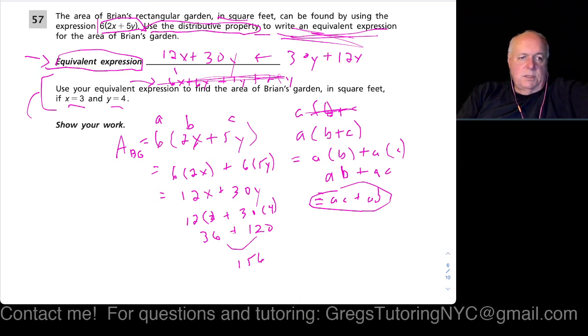Let me just double check I have everything right there because, again, I have dyslexia. So I have 6 times (2x plus 5y). That becomes 12x plus 30y. Cool. And then x is 3, so that's 36. And y is 4, that's 120, and 156. Yep. So it's definitely 156.